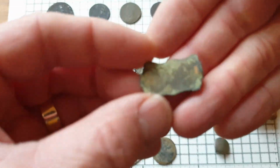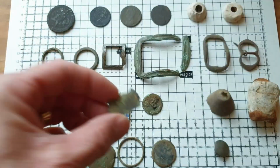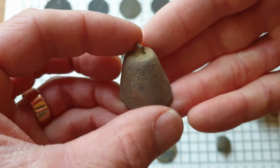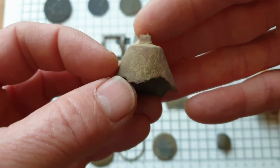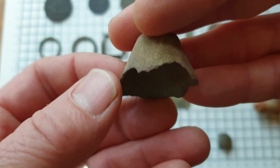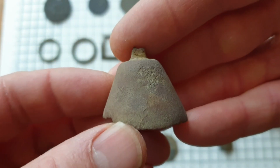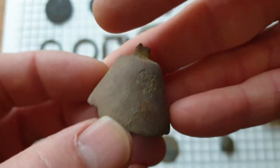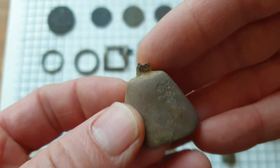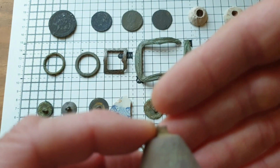This is a clog clasp, probably post-medieval. This thing, yep, it's a bell. I did eventually realise. Not quite sure what off. Could be something to do with horse tack, like a carriage fitting or something. Could even be a shop bell. No markings that I can see. So again, probably post-medieval. I think most of the finds from that field seem to be Georgian.